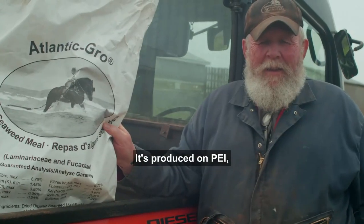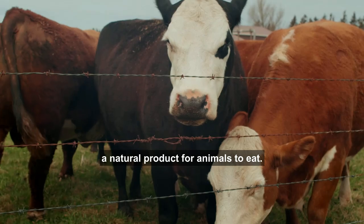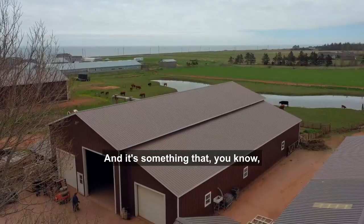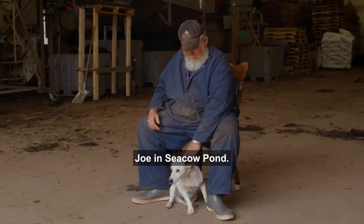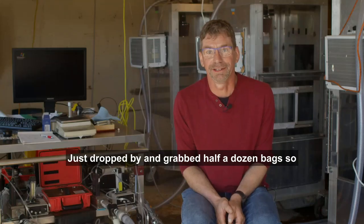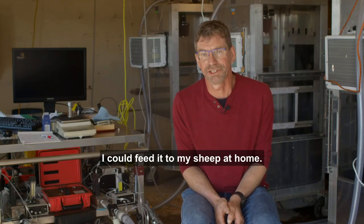It's a local product. It's produced on PEI. It's a natural product for animals to eat. The minerals and vitamins in it are immediately available. And it's something that anyone can go down and visit Joe and Sea Cow Pond. Literally, I was there on vacation last summer, just dropped by and grabbed half a dozen bags so I could feed it to my sheep at home.